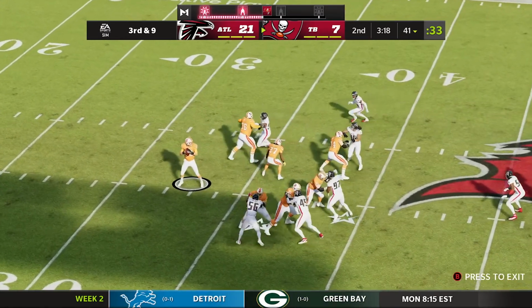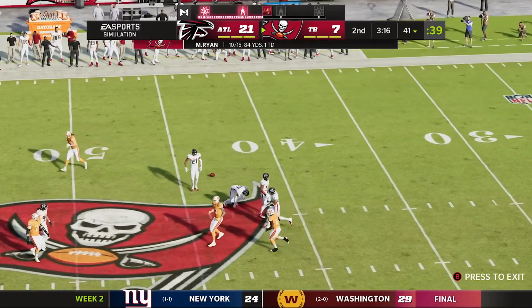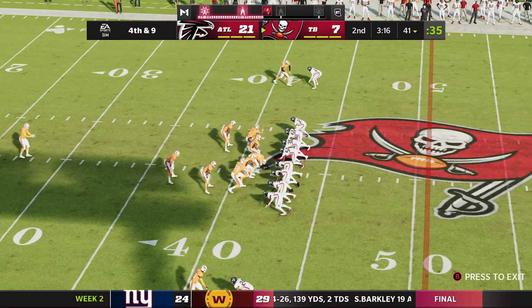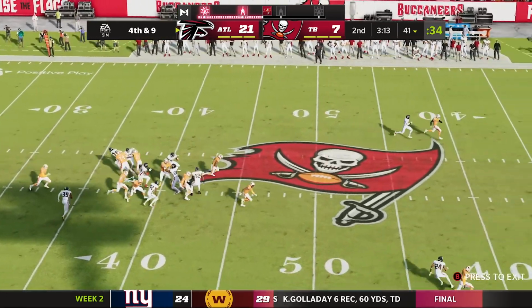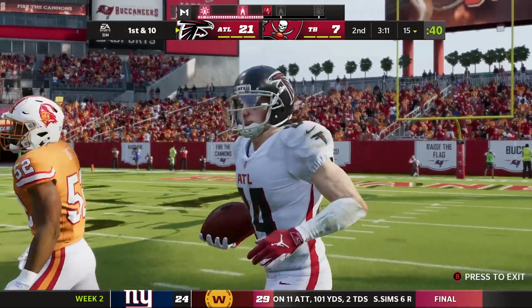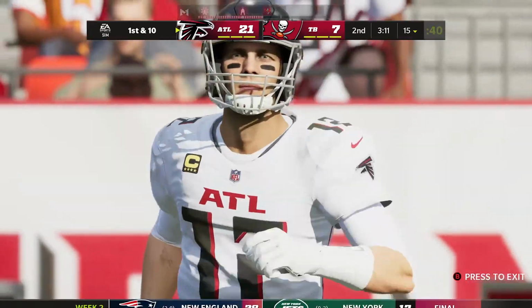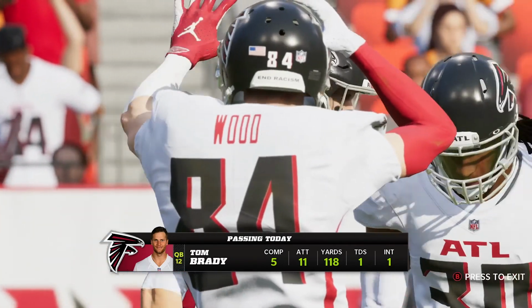Now it's Ryan. Shoves him aside, and that's going to be incomplete. The contact there enough to jar that ball free, and it brings up 4th down. The punt team on now as Pinion sends this one away. Fair catch signaled for and taken at about the 15-yard line. Yeah, call it 38 yards on the punt, no return. And the Falcons will get it 1st and 10 from deep in their own territory.